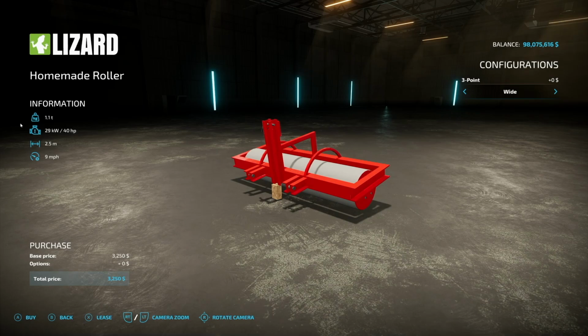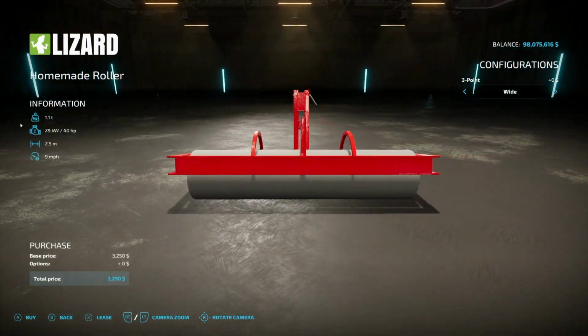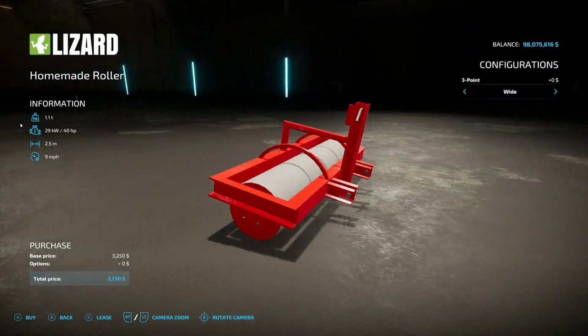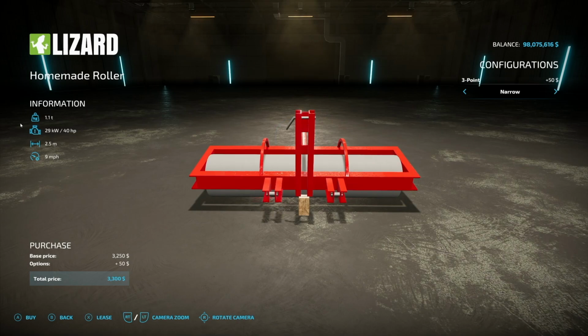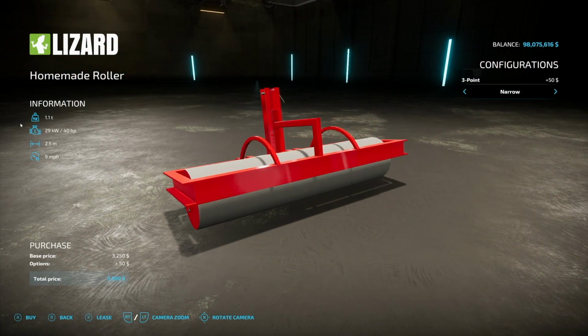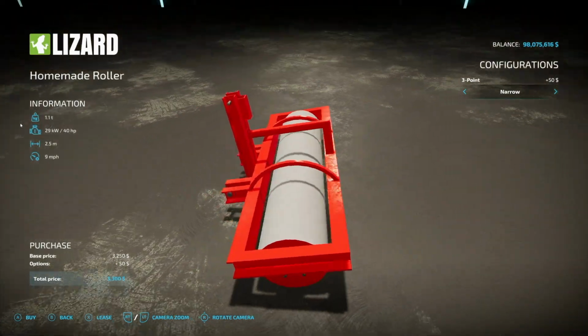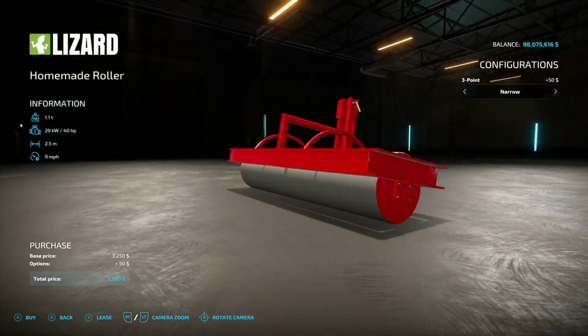Next is the Lizard Homemade Roller. This bad boy right here, 40 horsepower, 2.5 meter working width at 9 miles an hour. 3-point, we have wide or narrow on the 3-point hitch, so I guess depending on what tractor you've got, you may want to roll with a narrow one. This is kind of nice, kind of neat. Wish we had color options for the main color, but hey, life doesn't turn out that way sometimes, does it?